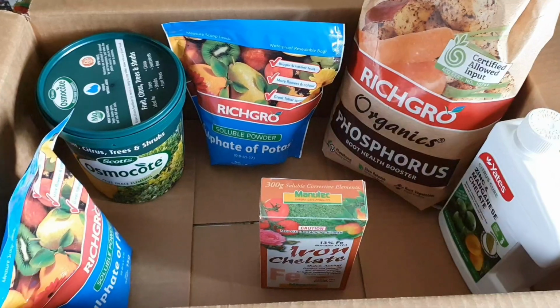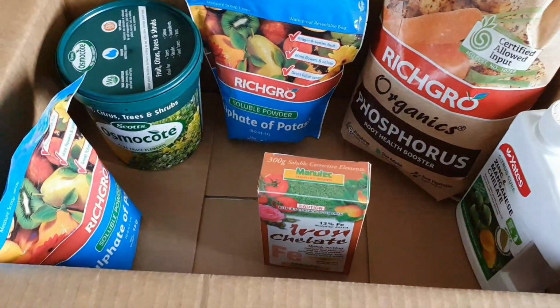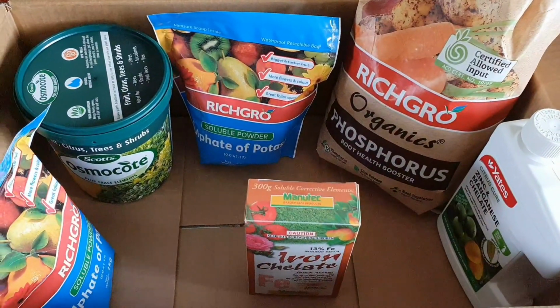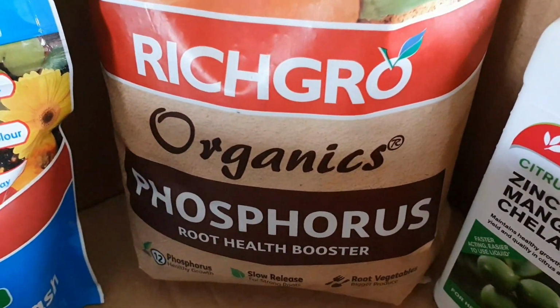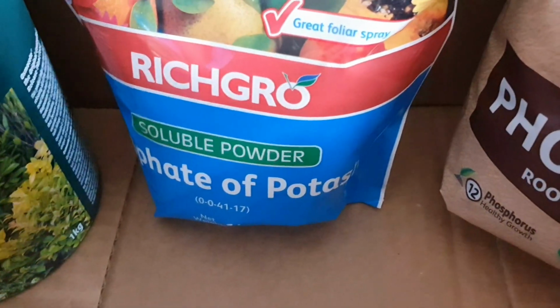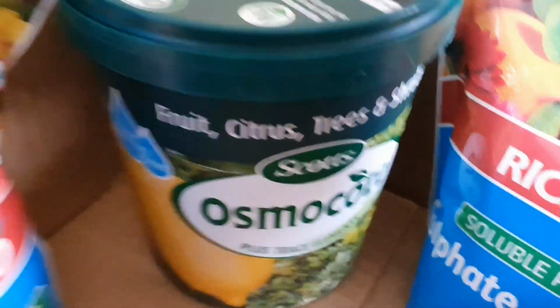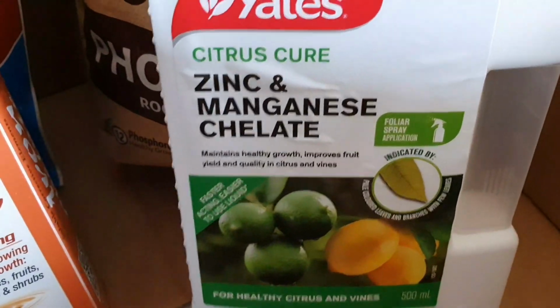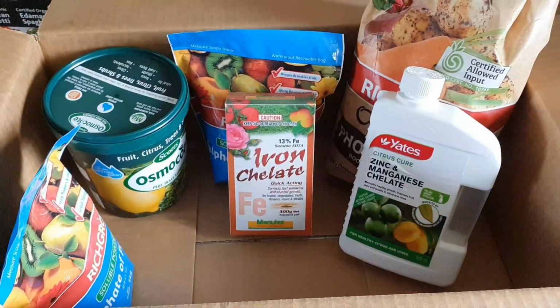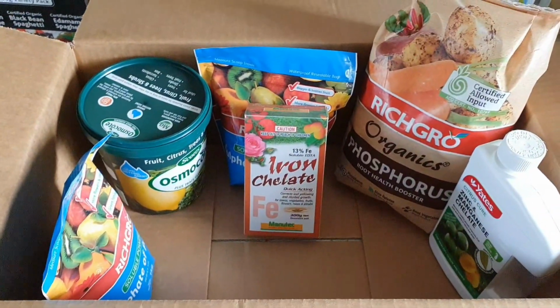I had some goodies delivered to me yesterday from Bunnings, our big box store here in Australia, Australia's Home Depot, and yeah, it's pretty good. They deliver, so I don't even have to leave the home. So I got some phosphorus, potash, some slow release fertilizer with trace elements, some more potash there, iron chelate, and some manganese chelate and zinc. Yeah. So not a problem with this second wave lockdown. They bring it all to your home. Thank you very much.